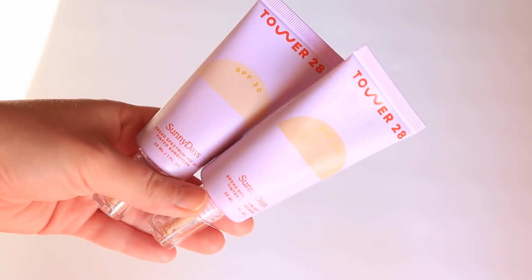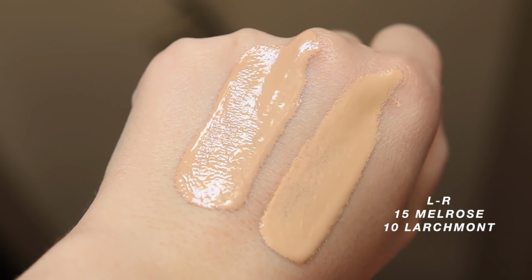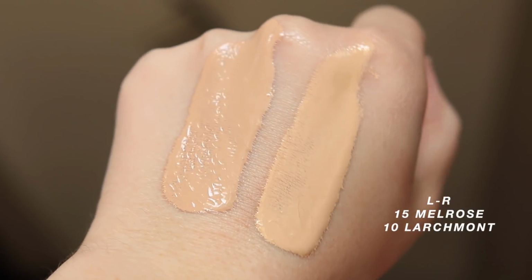If you want something with more coverage, you could go with this one from Tower 28. This is the Sunny Days. I also am a fan of this one. This one, again, is a little bit more coverage, less dewy, so I do think this one will work for more skin types. And in general, I just find that it is a really easy product to work with. Really nice texture as well because it's more fluid.